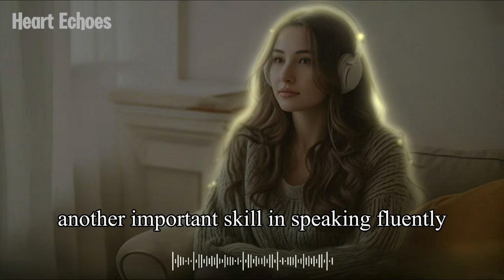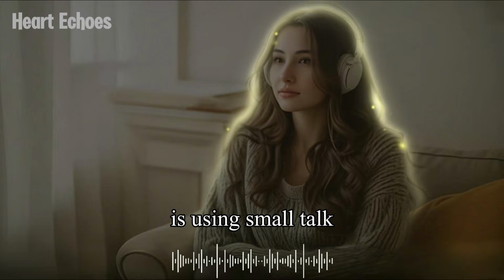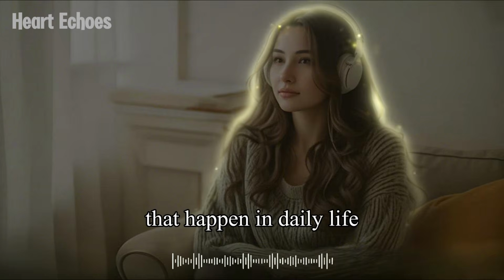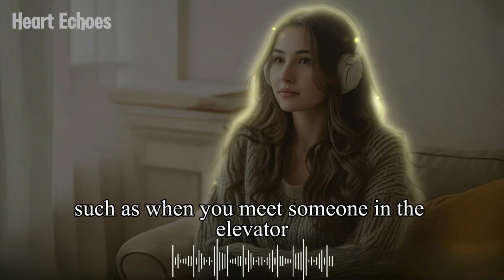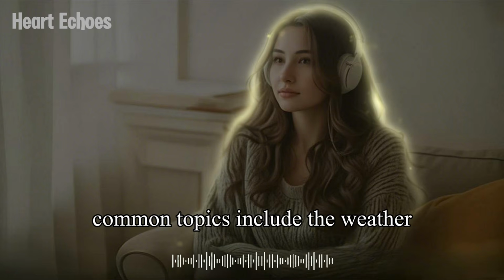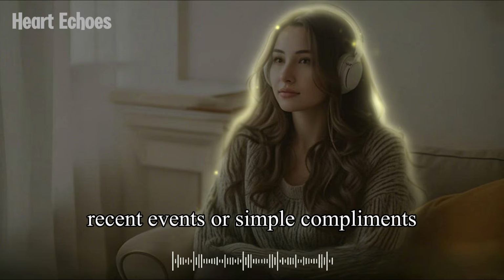Another important skill in speaking fluently is using small talk. Small talk includes short conversations that happen in daily life, such as when you meet someone in the elevator, at the store, or while waiting for a bus. Common topics include the weather, recent events, or simple compliments.